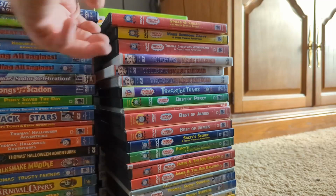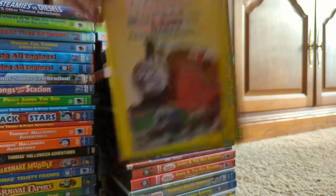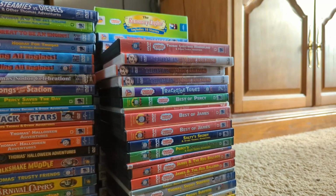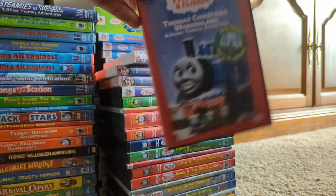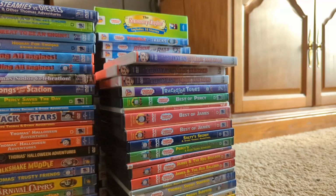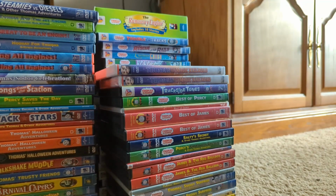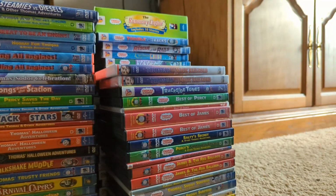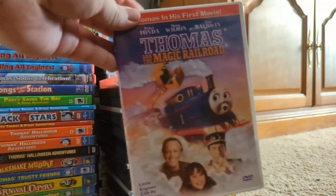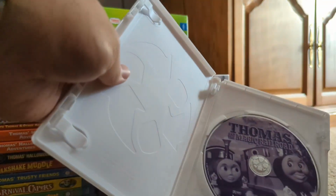Moving into these back stacks, we've got Spills and Chills, Make Someone Happy, my original childhood print of that. Thomas's Christmas Wonderland, another gift from Wooden Railway Only. Various copies of Magic Railroad. Can't remember what this one is. Oh, this is a reprint of Magic Railroad. This is another reprint of Magic Railroad, but a newer reprint because it's got flimsy plastic there.